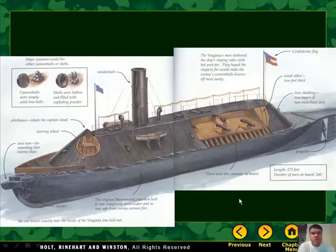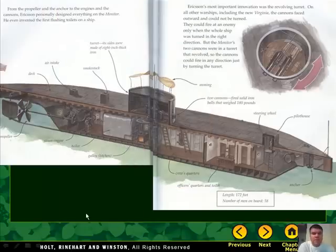Let's take a look here at the Union ship called the Monitor. Now here's the Monitor, and you can see there wasn't much of it that sat out of the water, except for this gun turret. There were only 2 cannons on this ship, but those 2 cannons could turn around in a complete circle because that turret could turn around. So it allowed this ship to fire from any direction as long as they could turn the turret of those cannons in the direction they were aiming.